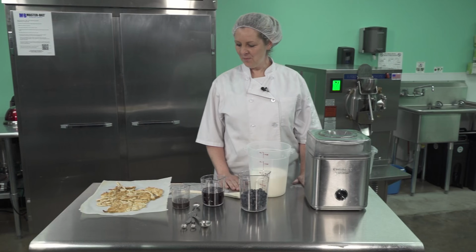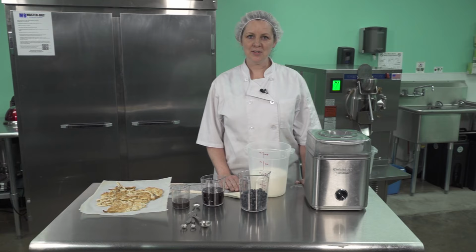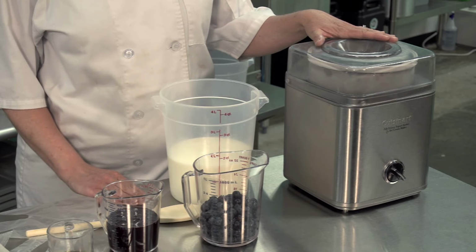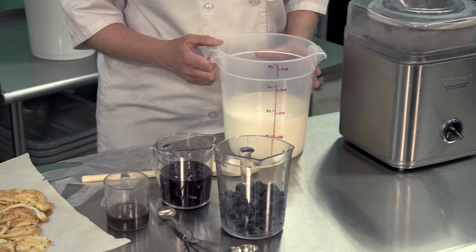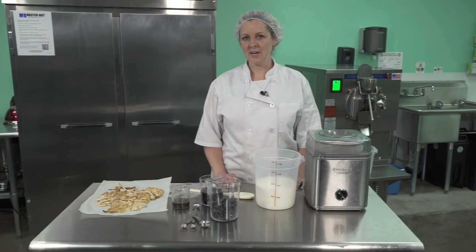Today, we would like to show you how to make a blueberry pie ice cream. This is something that you can make at home, with a little Cuisinart or whatever brand you might have. The ingredients that go into making ice cream are actually very simple. It's ice cream base, which is sugar, cream, and milk.